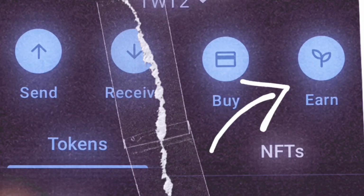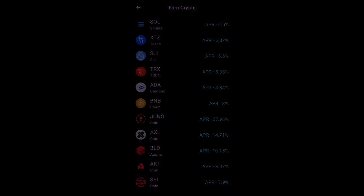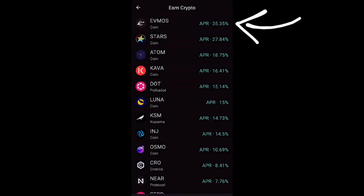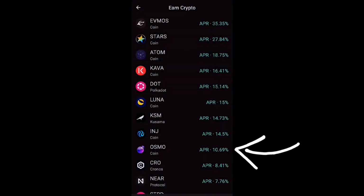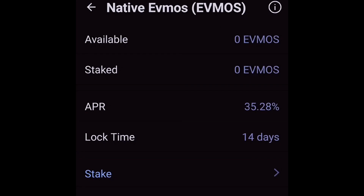Under the earn feature, we have some crypto tokens that you can actually stake in here. So we have the first one, which is MetaMask Coin, Stars, Atom, Polkadot. The list is very long. I don't want to talk about all of them. But now let's see these first ones. So you can see the APRs here are very high. So let's say we go with MetaMask. So there's some info here that we'll need to look into.